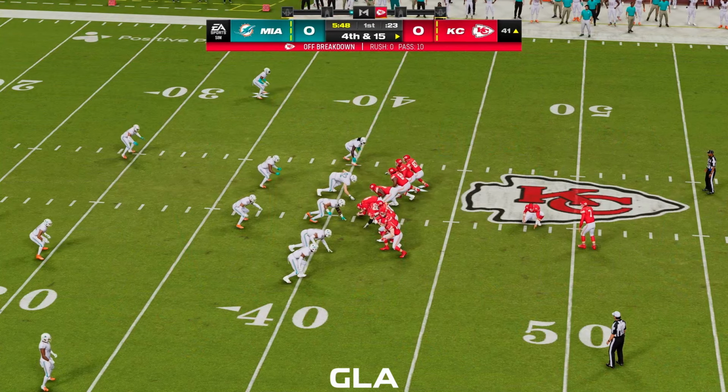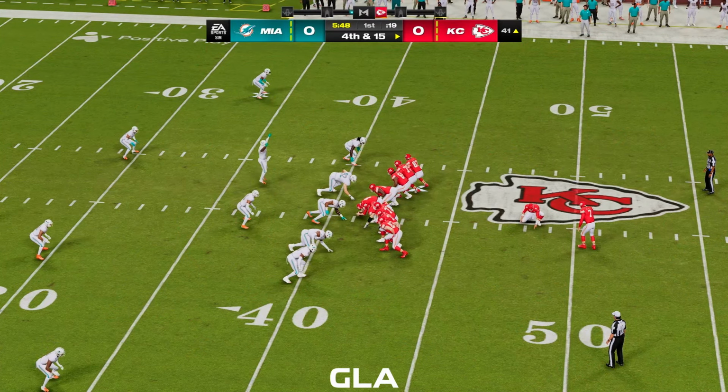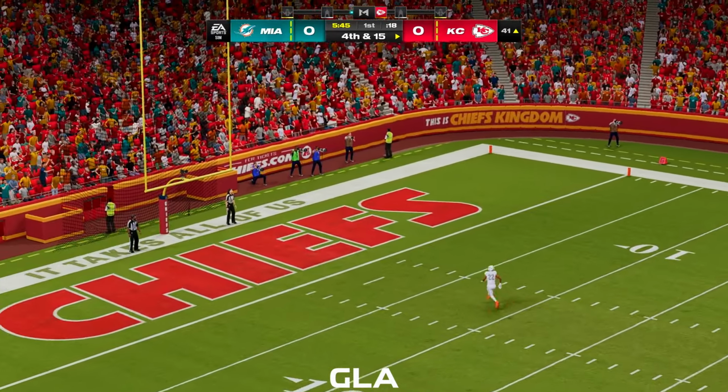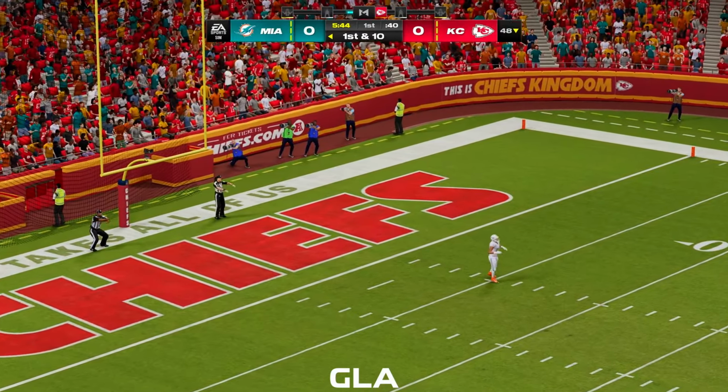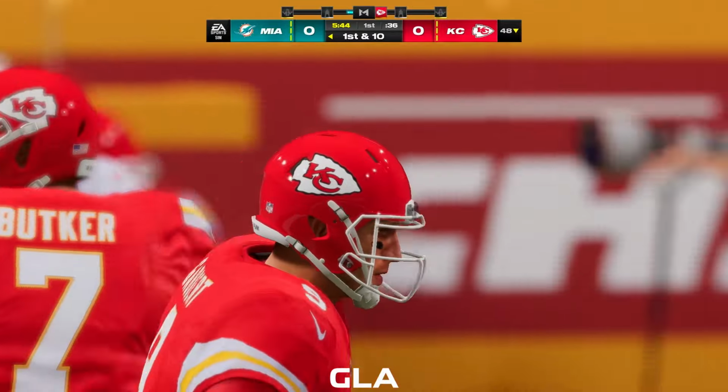So now they're going to send out the field goal unit to, as they say, fire away from long distance. This will be spotted on the midfield logo. It's a 58-yard attempt, and he missed it. It's no good, and this will remain a scoreless game.